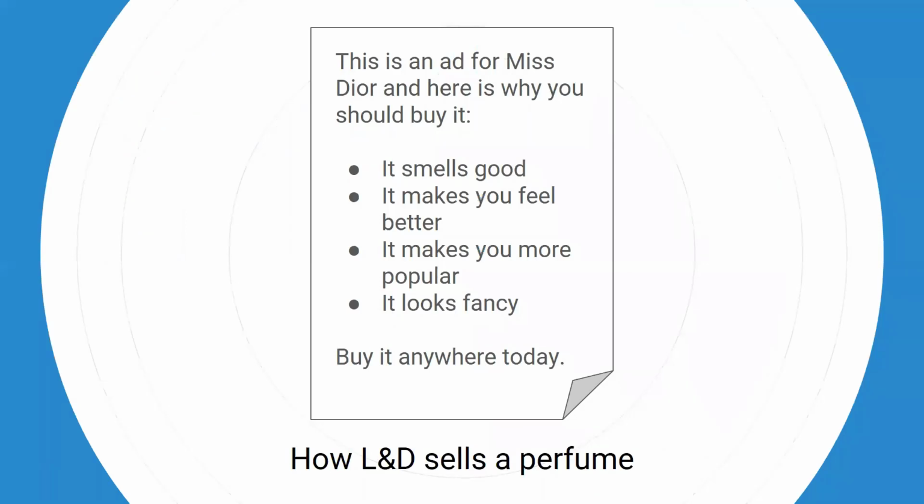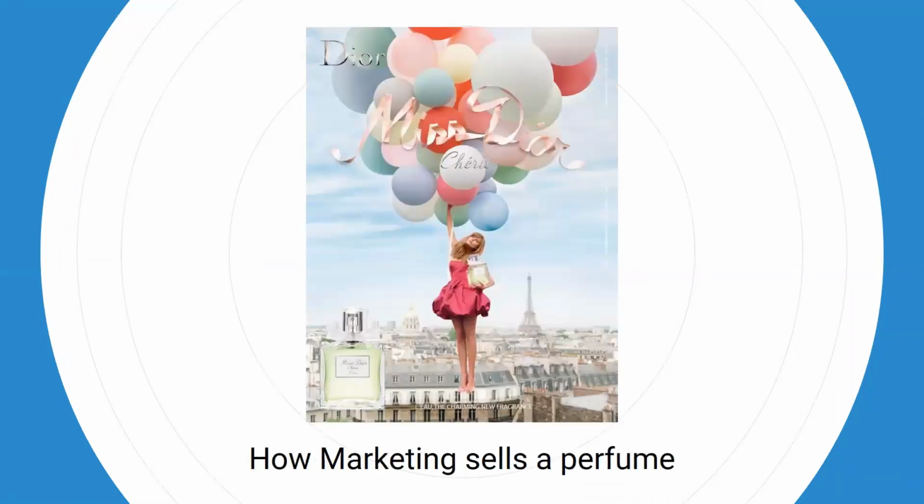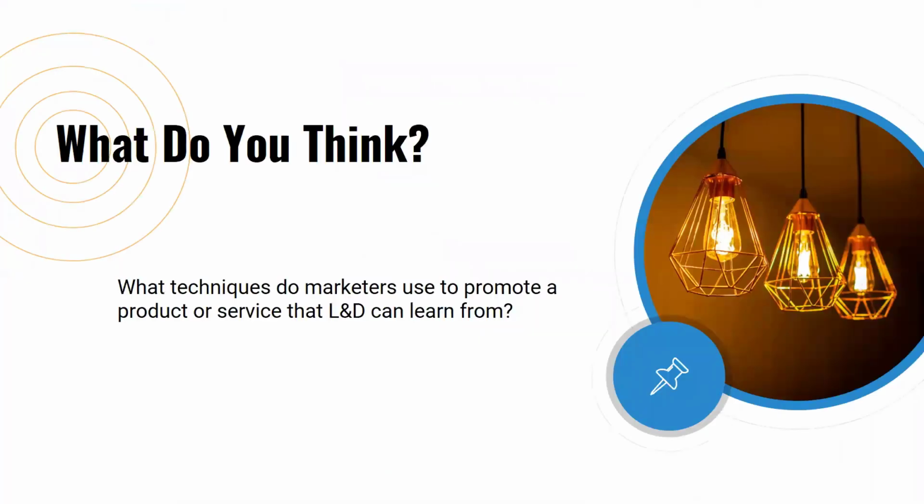If you think about how we in learning would sell a perfume, it could look something like this, right? It's an ad for Miss Dior, and here are the bullet points on why you should actually buy this, and just go out and buy it. Obviously, if marketing is going to sell a perfume, it looks more something like this, right? I think that really shows that major difference between learning and marketing, and would just love to hear your thoughts. So please use the chat or the Q&A, whatever is most convenient for you. What techniques in general do marketers use to promote a product or service that we can actually learn from? Just want to hear your thoughts on this.